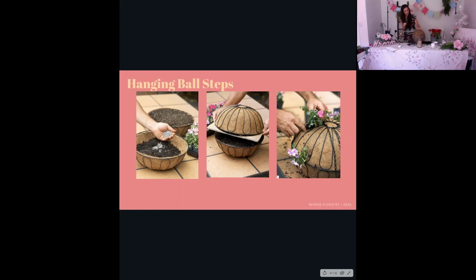And then what I like to do is get a little marker, like a Sharpie, and just mark where you think the plant should go. And then get your Stanley knife or your scissors and cut out little holes, okay? And you can do this if you're doing hanging wall baskets too, where you don't want the flowers at the top, you actually want them at the bottom.